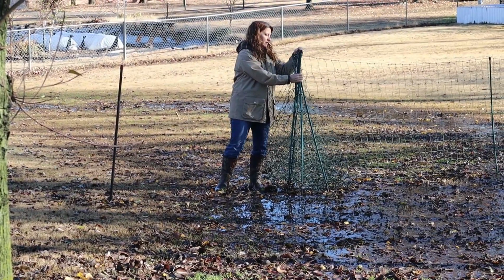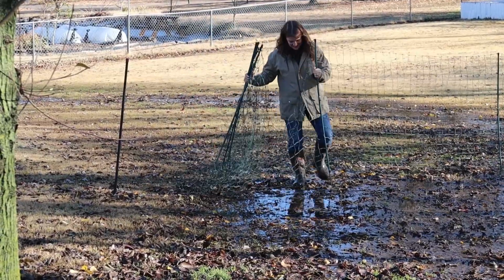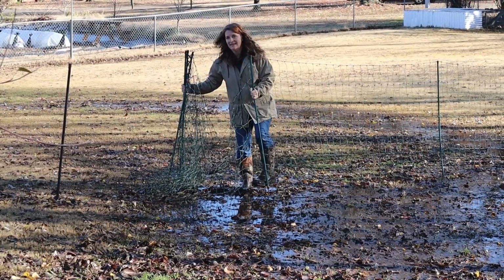Ground wet out there? A little wet, yeah. And my trusty old muck boots are leaking after 9 years.